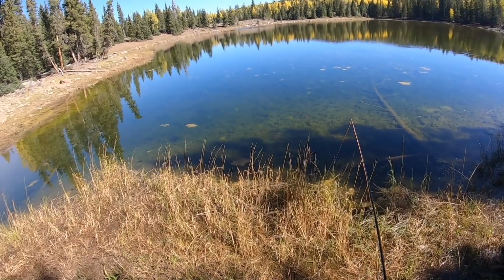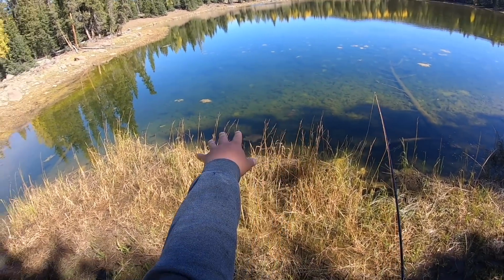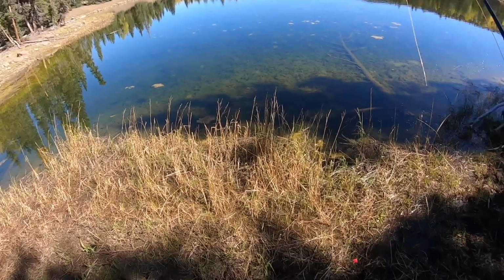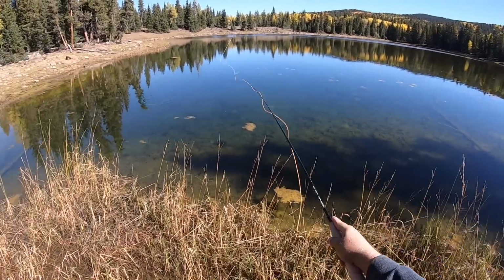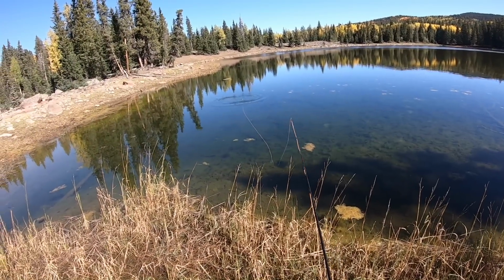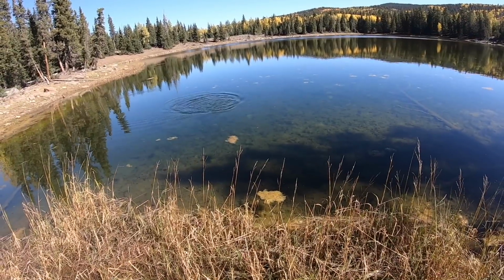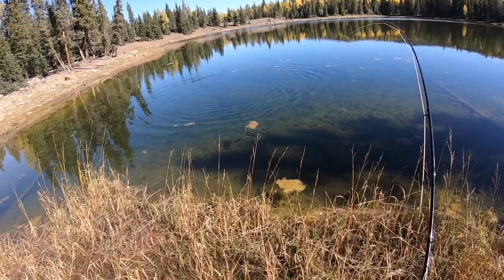Oh man, there are quite a few fish out there. I can count probably 15 just right here within like a 20-foot casting distance. No giants, but there are a few nicer ones out there. Oh, one just tried eating my bobber. Oh, got him. That's a good one. That's a pretty good one. That's one of the bigger ones out there, actually. Yeah, one tried eating my bobber. Maybe I should put on a dry fly.